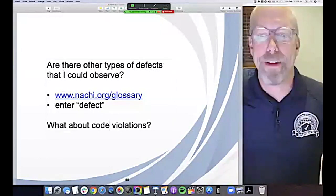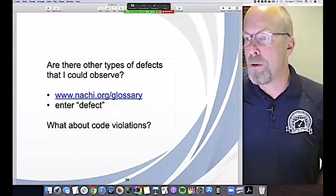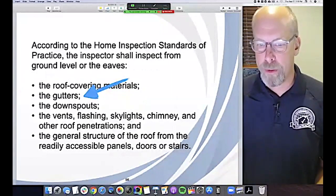That's not a policy of InterNACHI or anything like that. It's my own personal opinion, but it may work for you. Think about why you care what the house age is when you're performing an inspection.